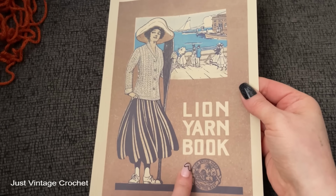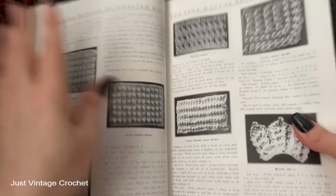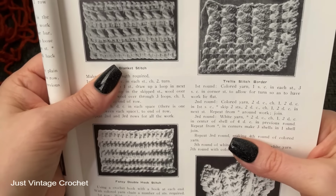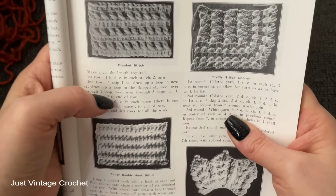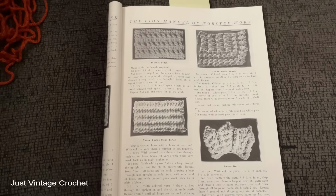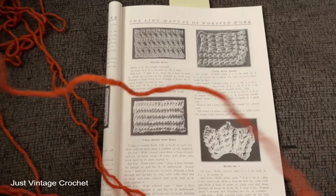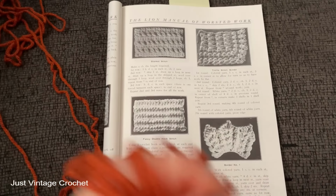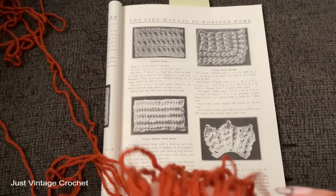I have here the Lion Yarn Book of Manual of Worsted Work. Let's just play around with a stitch. I was looking. This one here looks kind of fun. Let's see what this one's about. This looks cool too. But this one here caught my attention. Let's check out this pattern right here. Why not? We're just going to do that today. Can I even title this video a mystery pattern? I'm probably going to because it is a mystery pattern-ish. The mystery is, why? Can somebody answer me that?